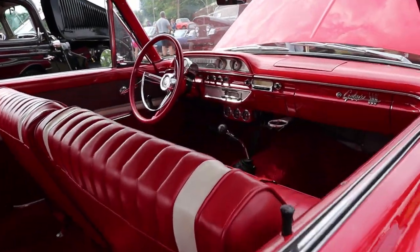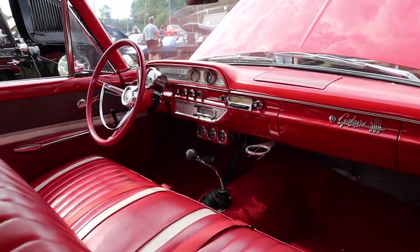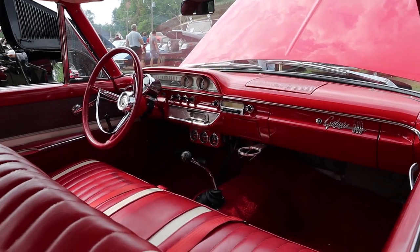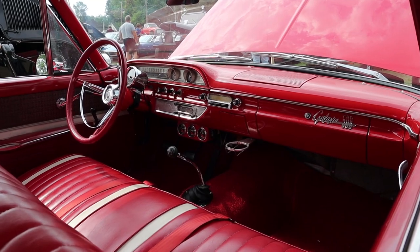Yeah, this is a nice Galaxy here. Seen it at a couple other shows, I think. At least one for sure. Was just talking to the owner. Such a nice car.